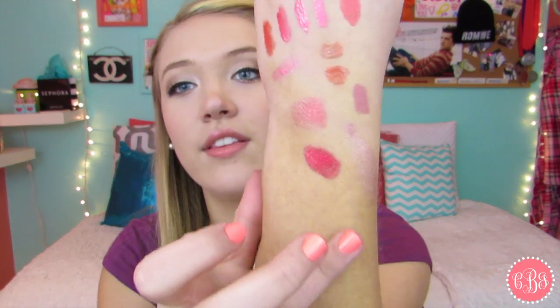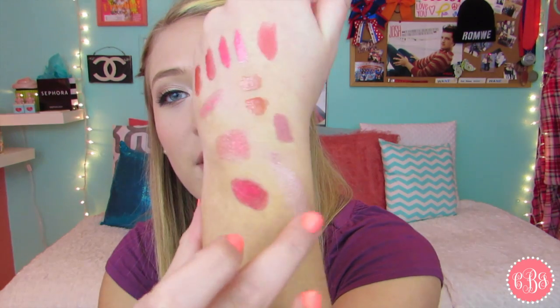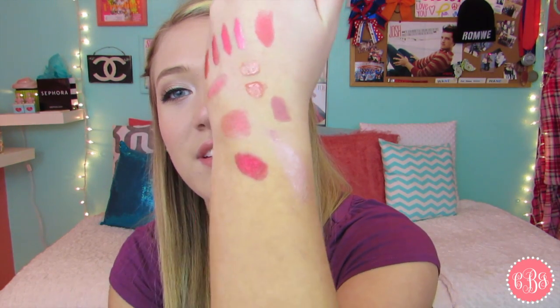I have yet to try this one because I honestly forgot I bought it, and I was leaving most of the stuff in the bag. But it's such a pretty pinky highlight, and if you can see right there, it's so pretty and so shimmery. It's not glittery, it's just shimmery and so pretty.